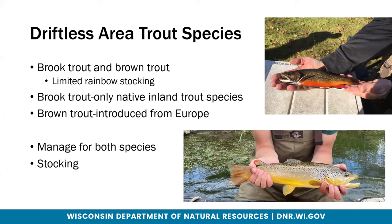So as most of you know, the trout species that we have here in the Driftless area are brook trout and brown trout. We have a little bit of limited rainbow trout stocking throughout the Driftless area, but brook trout are the only inland native trout species. Brown trout are present in many streams, and they were introduced from Europe decades ago, and we still manage for both species, and they're very important fisheries in these streams, and we stock both of these species as well in many streams.